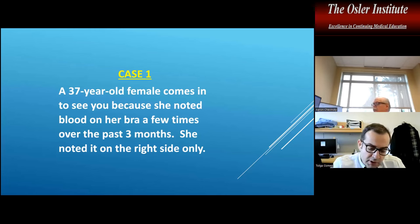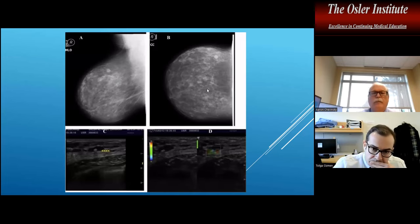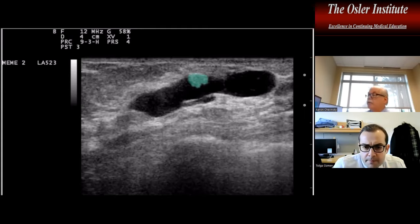So I would order the breast mammography and also ultrasound. Okay. And there you see her mammogram, and there you see her ultrasound. And there's a blow up of her ultrasound with imaging. Okay. It looks like she might be having an intraductal papilloma.